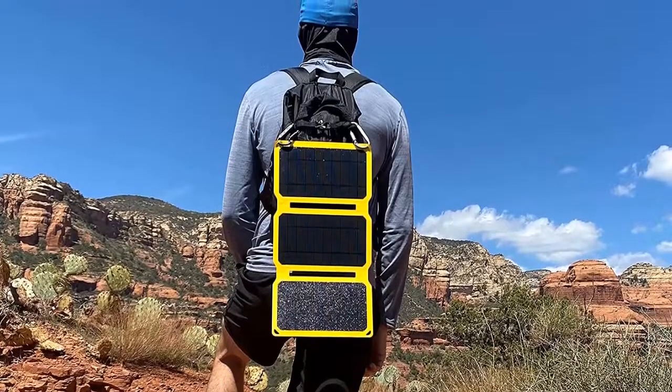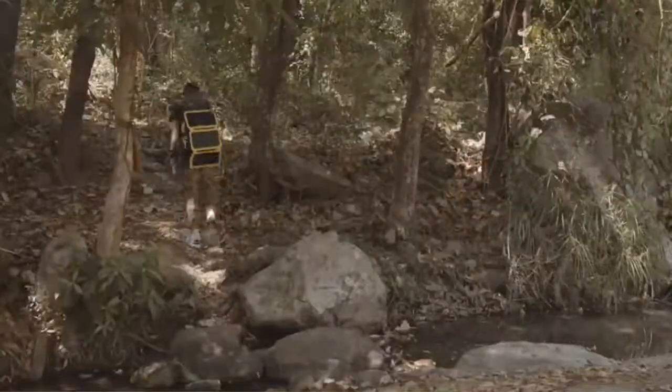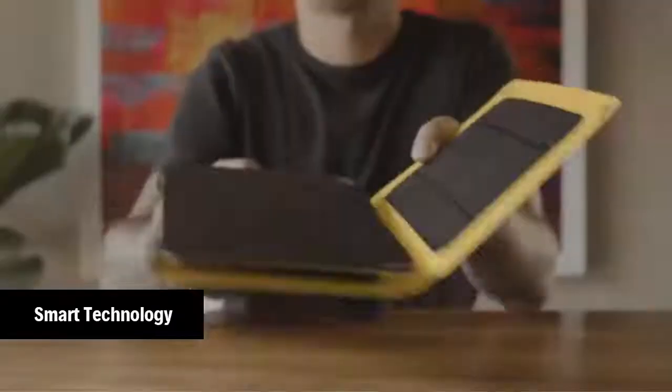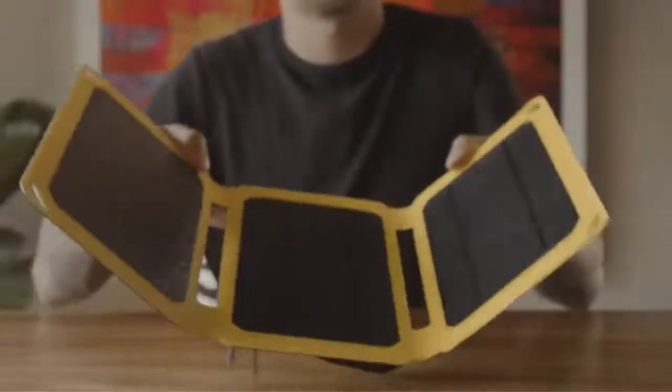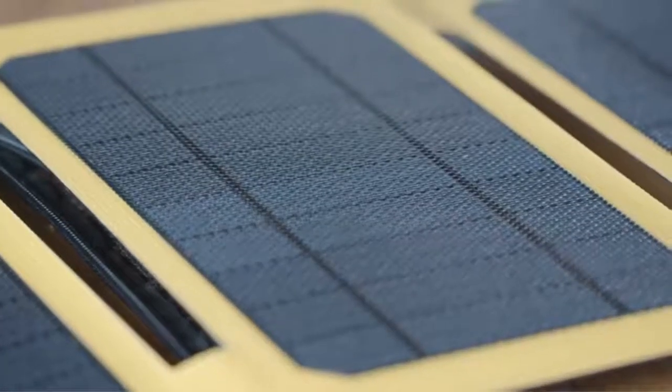Pumps out up to 2 amps of power per USB port, 4A max with 2 ports, to provide wall outlet charging speeds. Smart technology: the built-in smart ECC chip intelligently identifies your device and maximizes charging speed while protecting from overcharging. Automatic restore if shade occurs.